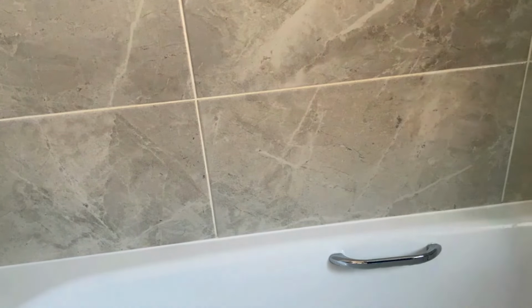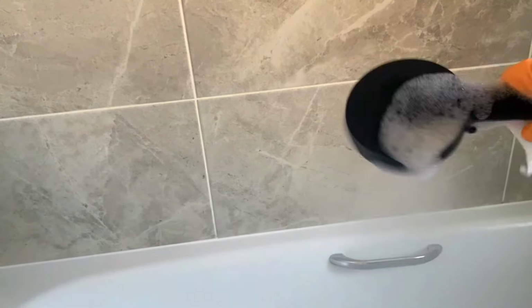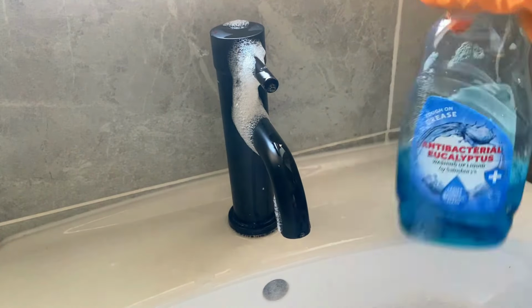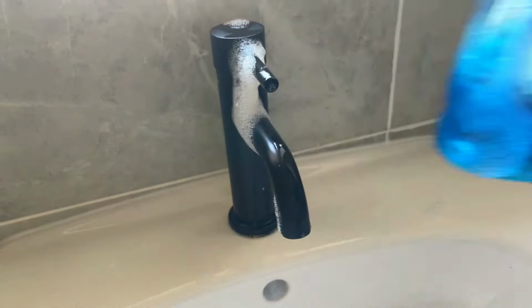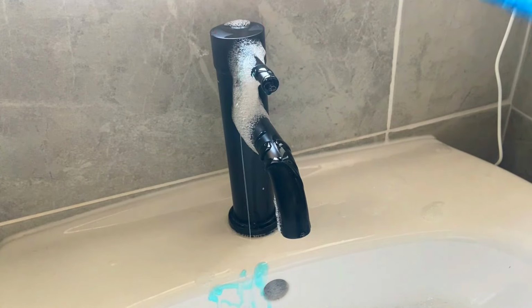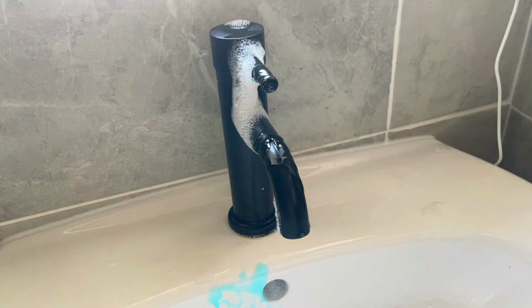I'm then going to shower down all of the soap suds. Here is a top tip for you. If you are wanting to get rid of soap suds from washing up liquid, use cold water only. The hot water makes it more bubbly. The cold water diffuses the bubbles. Then we're moving on to our sink area. So if you're following on, move over to your sink.